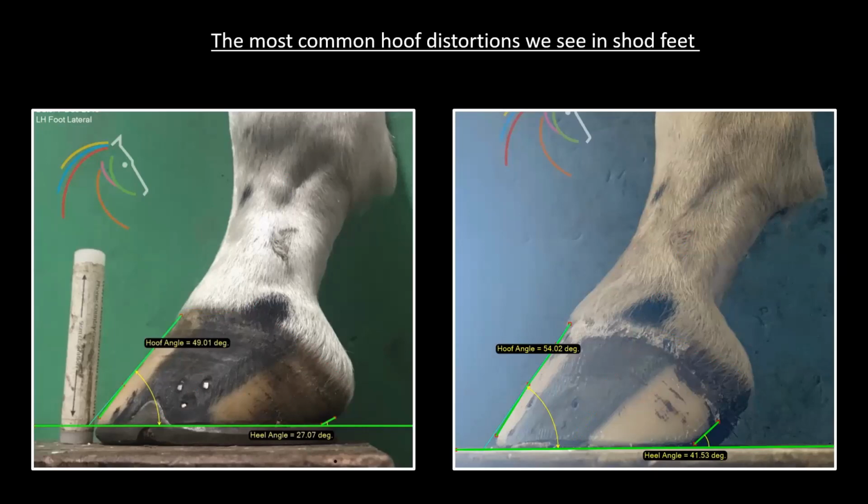So it had a hoof angle of 49 degrees when we started, and a heel angle of 27 degrees. So there's a 22-degree difference there. We've now got 54 degrees in the hoof angle and 41.5 degrees in the heel angle. So we've been able to create a 14-degree change in heel angle. And as you can see, the hoof looks much more aligned, and the horse is enjoying that a lot more as well.